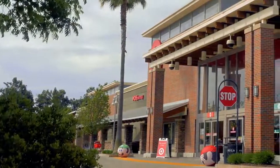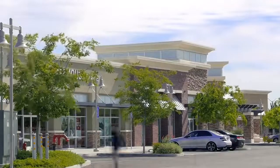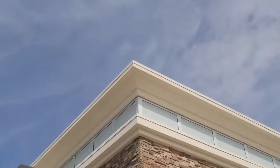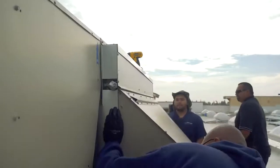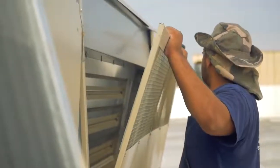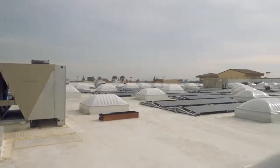The average annual cost of electricity used in retail buildings in the United States is $1.21 per square foot. For a box retail store, electricity costs can exceed $250,000 per year. In many climates, air conditioning accounts for 25 to 50% of these costs, largely because the need for cooling coincides with peak electrical demand when electricity costs may be at a premium.